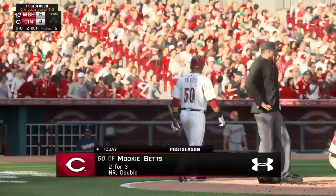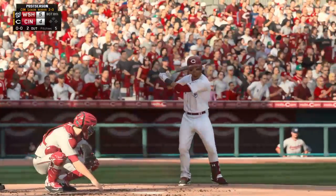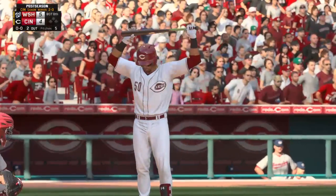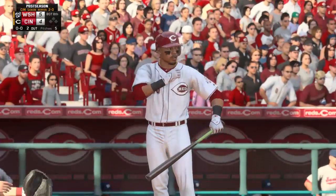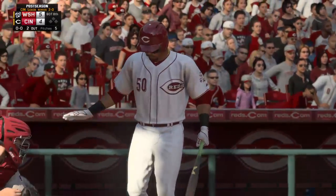Mookie Betts will come in now with 2 away, and to this point at least, so much for having the 3, 4, 5 guys get the rally started. Yeah, it's been an important inning for that man out there on the mound. He's held his ground, and he may get through the teeth of this lineup, still holding on to that lead.